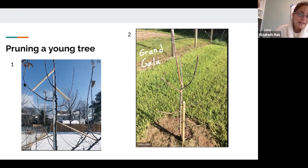If you pull the branch down, like in this case, it weakens the branch a little bit. You want to open the angle, but you still want the strength. You don't want to weaken the branch.